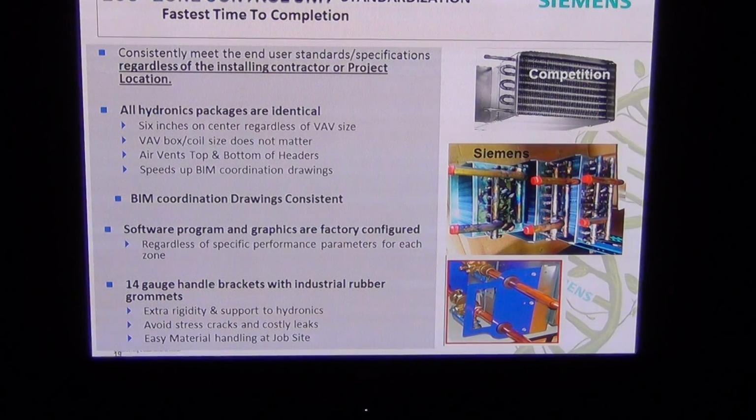And that's important because now, for BIM coordination, we know that all the hydraulics will be 6 inches on center, 3/4 inch pipe, 1/2 inch control valve. So it makes BIM coordination a lot easier. We also put air vents at the top and the bottom of the headers, so you can fill and reverse these things. And of course the air vents are at the highest point, for easy drainage.